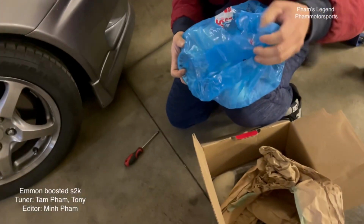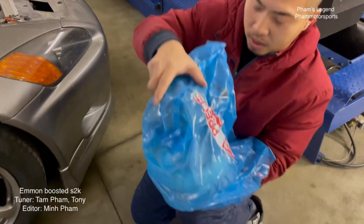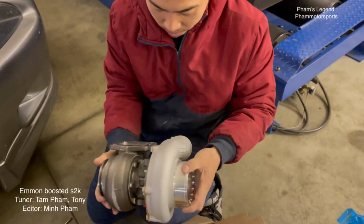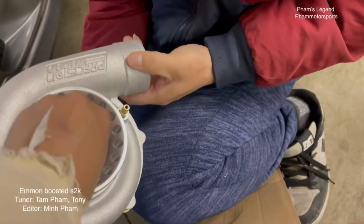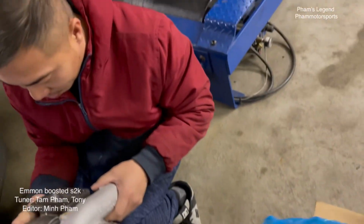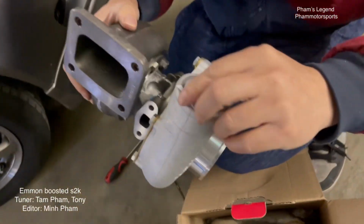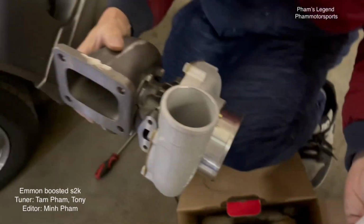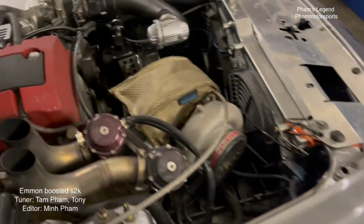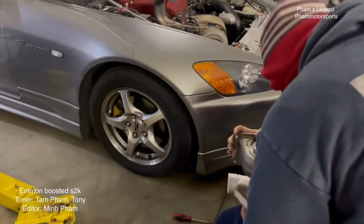Replacement for Iman, guys, and then we're ready to tune. Man, hurry up. Woo! Nice, clean. I don't know what size it is. What size? Like 66 or something. Yeah, man, let's see. We have to see what size it is to go on this guy, Honda S2000. Boosted, baby. Yes.